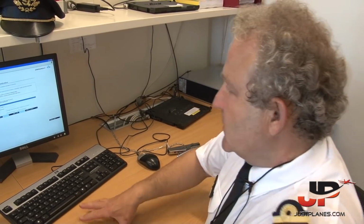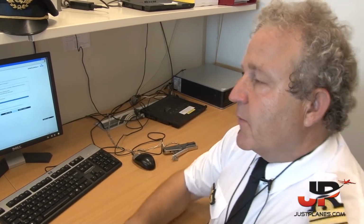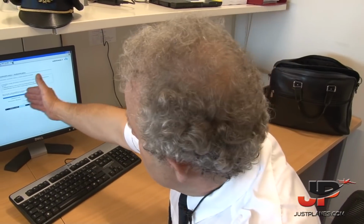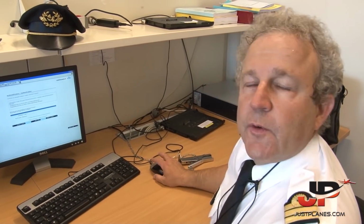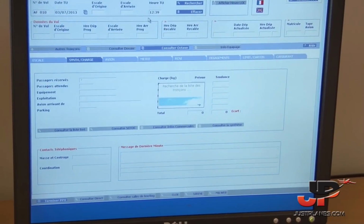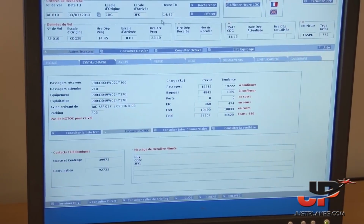At the same time, we have computer information which can be used by having a logon and a password for each pilot to be connected to the specific flight. I just put the number of the flight after the answer, and everything is coming.